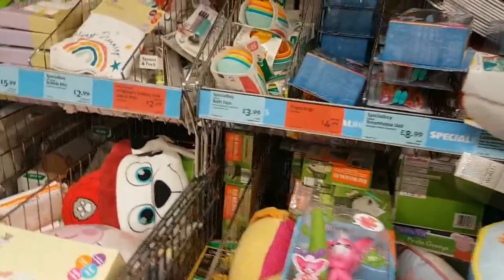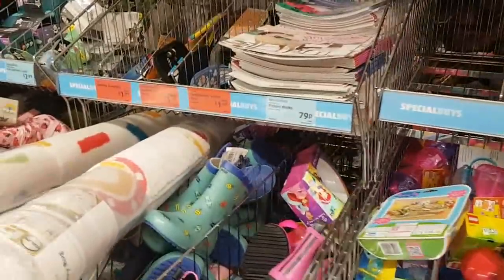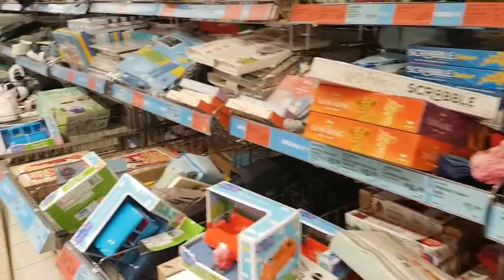So they did have here a little while ago a little sewing haberdashery section, and I got some sewing kits and denim patches and things that were awesome. So this is just the theme for today.